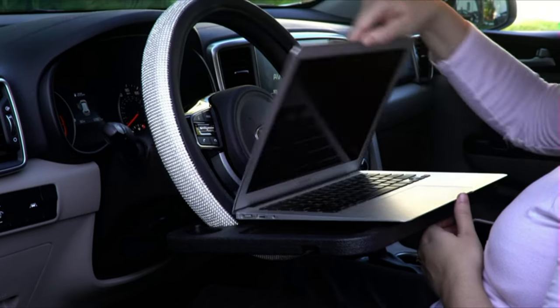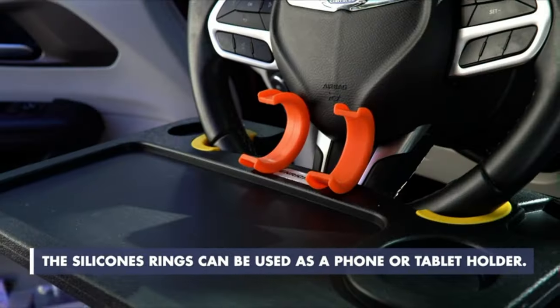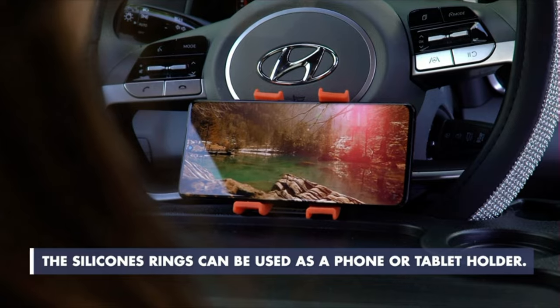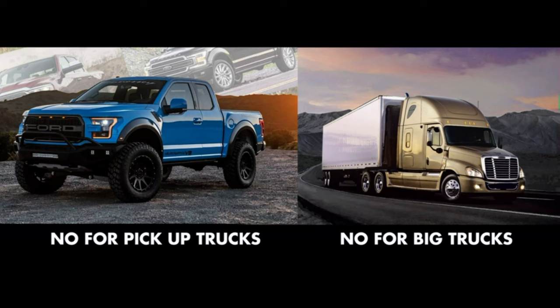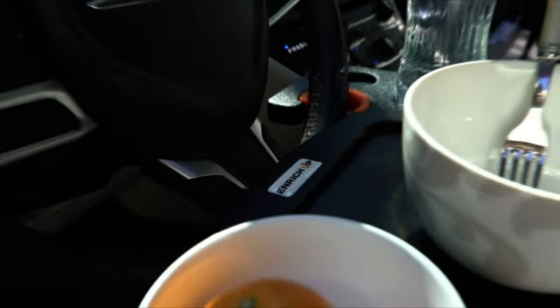Packaged in a sleek, handsome box, this car steering wheel desk and eating tray is the perfect gift for busy families, road trippers, remote workers, and anyone who spends a lot of time on the road. Our car tables also make great white elephant gifts. At ENRICH, we're committed to our customers' comfort. With its sturdy, reliable construction and adjustable, intuitive design, our steering wheel laptop holder and steering wheel table tray is a cut above other trays you'll find on the market.